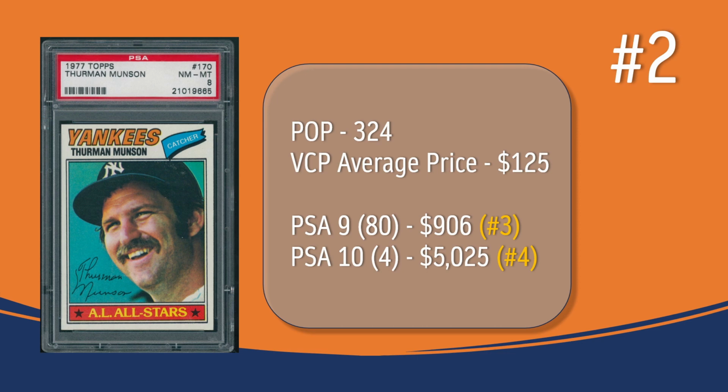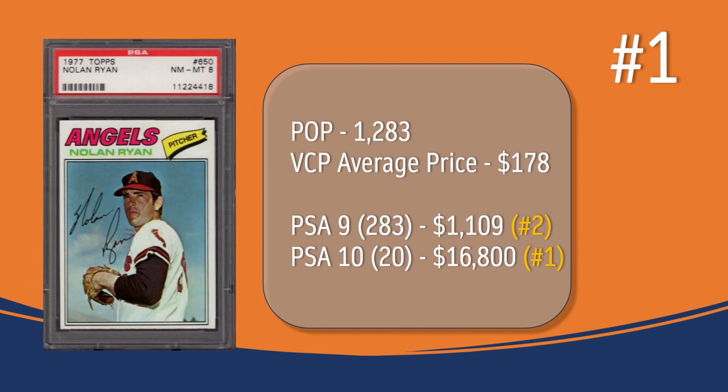All right, on to the number 1 most valuable 1977 Topps card in a PSA 8. You have an idea who it may be? It is none other than Nolan Ryan. In a PSA 8, there are 1,283 graded copies, and they sell for around $178. In a PSA 9, there are 283 copies. They sell for $1,109, which would be good for number 2 on that top 10 list.